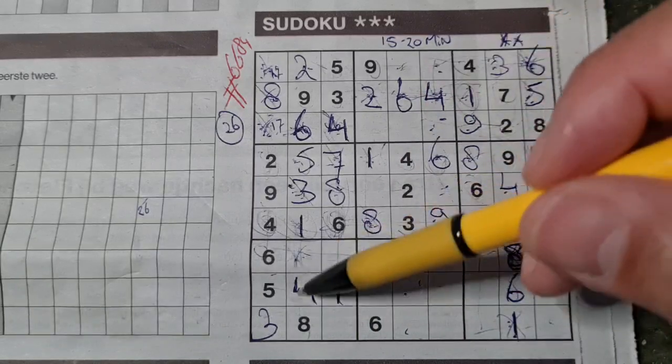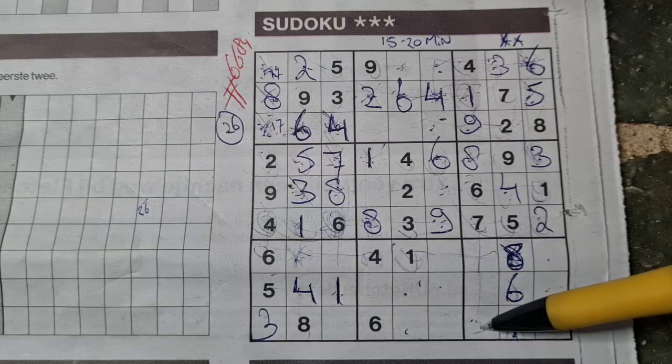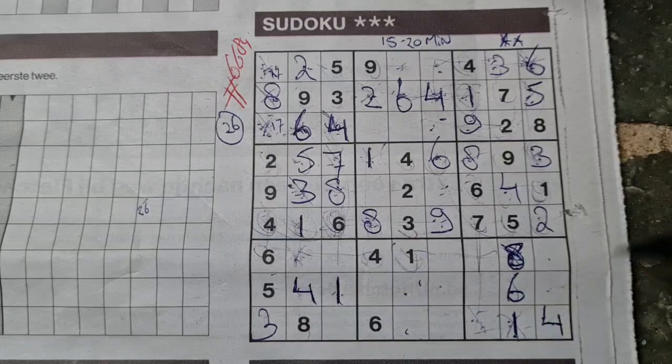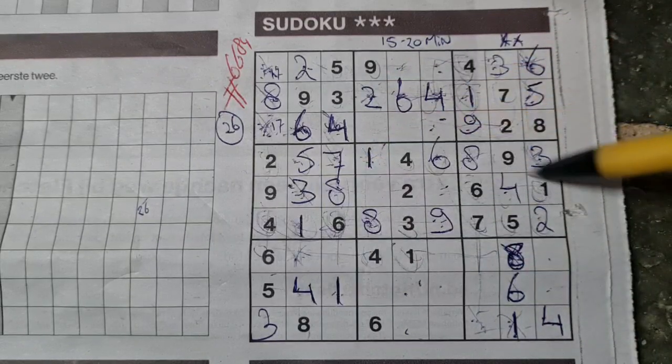4 in this row, 4 in the row below. So in the last row, the only 2 places left for the 4 should be here or there. We see a 4 in this column. No 4 there. 4 should be here. And all the 4s are used.